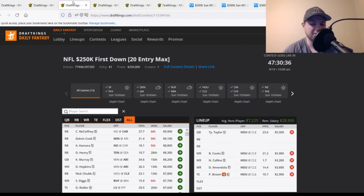Tyrod Taylor at $5,500, though. That's a really cheap price for a quarterback. If he plays well, if he gets you 20 points, he's definitely going to be worth it. Now, you can stack him with a guy like Brandin Cooks, under $6,000. Had a solid week 1, even though he did not score. Nico Collins saw 55% of snaps in week 1, $3,200. Kind of a dart throw play there.